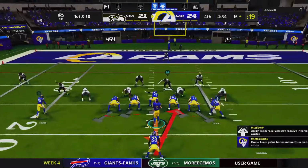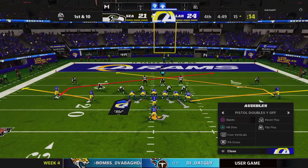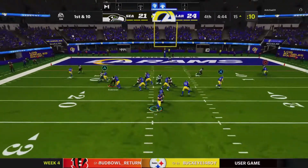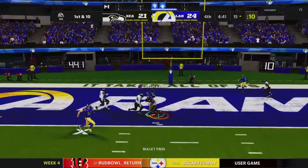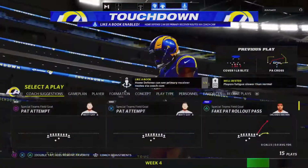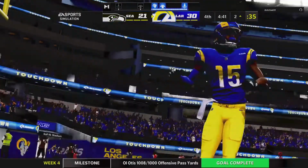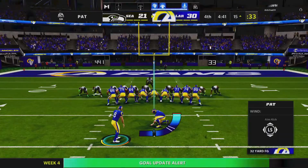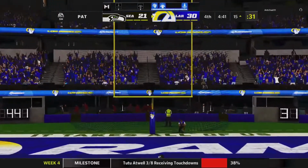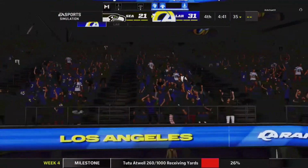Line of scrimmage, the 15. It's 1st and 10. From the red zone now, they'll look to throw. And it's complete. He's got it in the end zone. Touchdown, Rams. Tutu Atwell. His 3rd touchdown now on the year. And the Rams add on to their lead. Extra point by Gay is up and good. And his guys will take a 10-point lead.